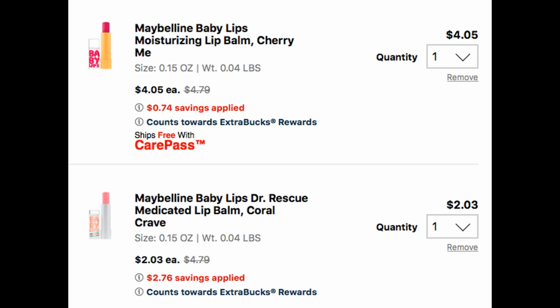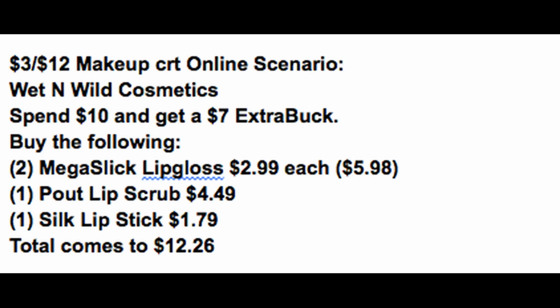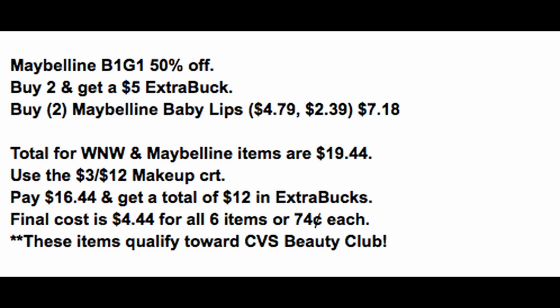So one was full price, one was 50%. Again, I checked how the coupons were applied, and I also checked to see if I would earn my extra buck. So you can see here that I will be getting a $5 extra buck for purchasing 2 of them. Now, just to follow this makeup deal, I used the $3 off of $12 makeup CRT. I grabbed 2 of the Mega Slick lip glosses, 1 of the Pout lip scrubs, 1 of the Silk lipsticks. Total came to $12.26. And then the Maybelline breakdown here, buy one, get one 50, buy two, get a $5 extra buck, grabbing two of the Baby Lips.